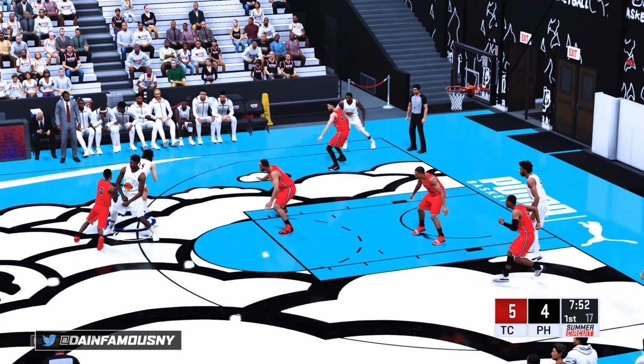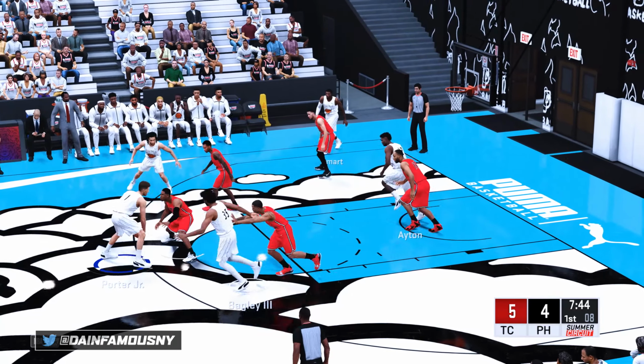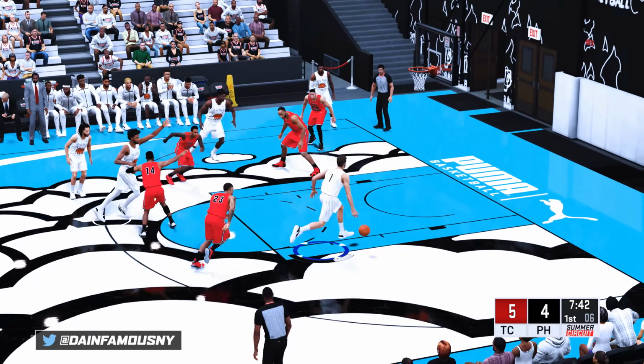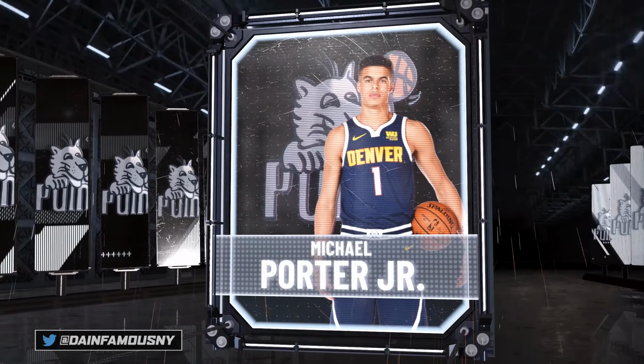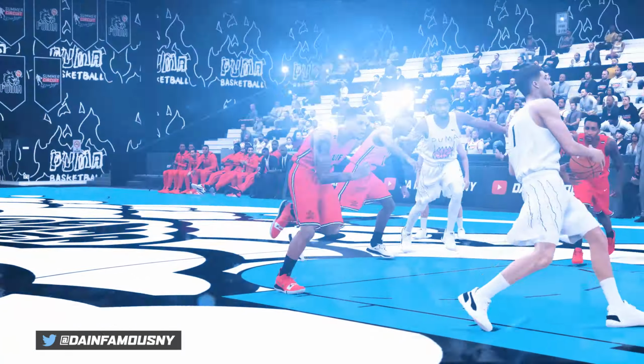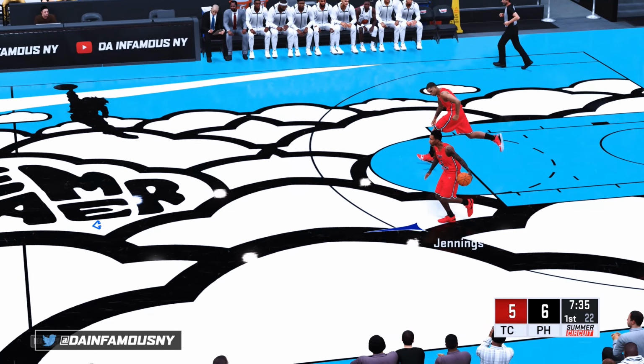Here's Cole. He's guarded by Jennings. The pass to Cole. Now Porter. He's guarded by Jennings. And Porter, here we go. And finished off by Porter. And once Porter has some momentum behind him, boy, he just rides it to the basket. An exceptional dunker of the ball.